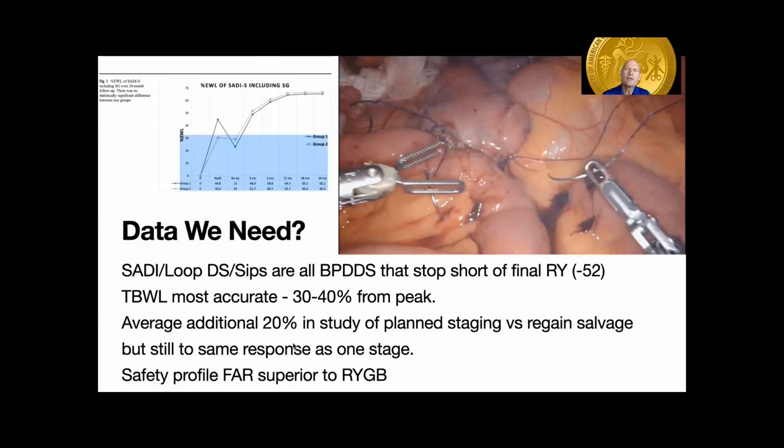The main thing here with the data, this is what I feel like we're not focusing on enough, is most patients really are focused on safety. That's why they had a sleeve in the first place. And the safety profile of loop duodenal switch is far superior to Roux-en-Y gastric bypass. And we know that diabetes resolution and weight loss is at least equivalent and probably better. So the safety profile, I think, is more important data.